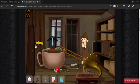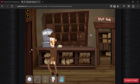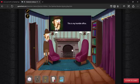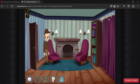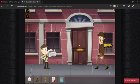Okay, so this is the staff room. Go in here. Okay, then let's go over here. So, Mr. T's tea shop, 221B. This is my humble office. Okay, I forgot to check in here before we left, so let me just make sure. My famous bookcase. It's filled with... Just making sure we didn't miss anything over here. I think we're good. Alright, so let's go to Main Street first.